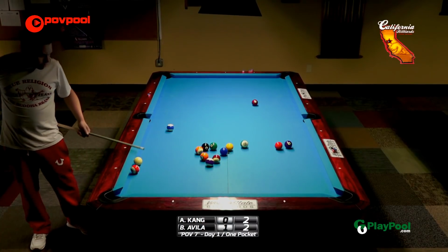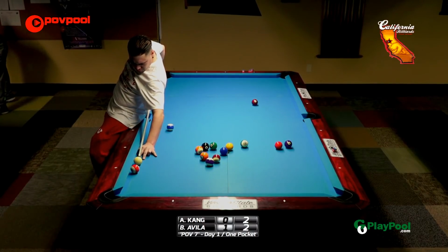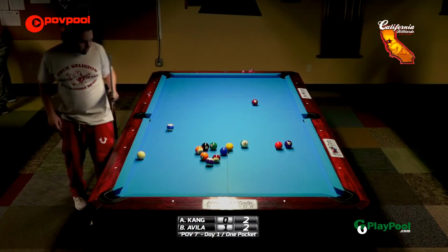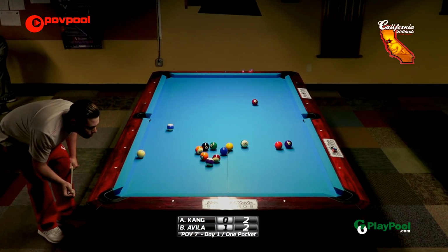A lot of guys get belly hooked in this situation, behind his back wall. That's why you got to be in shape to play pool. Well, not really, but it makes it a little easier. Yeah, it does. Okay, well, he got perfect on it. Good shot.